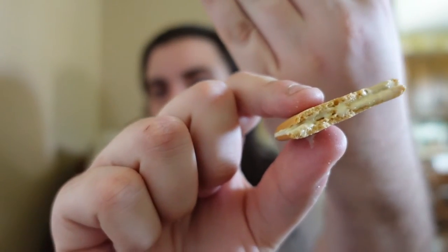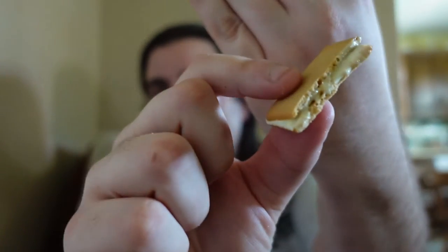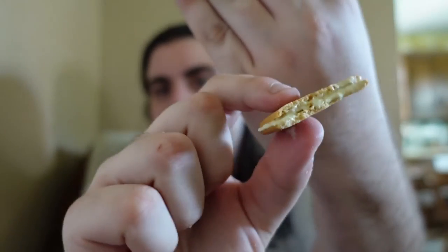Okay, I mean, it snapped, but it did snap down the middle, so we get a nice cross-section of it. That pear... That smells like... Let's see if we can actually... I would love to be able to properly show that. There we go. You can kind of see the innards.